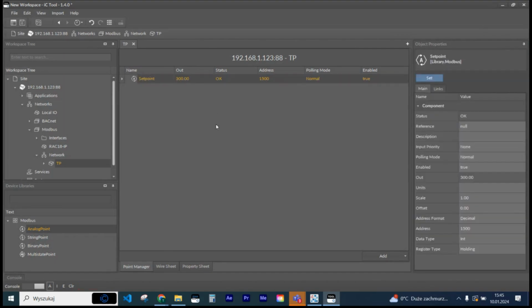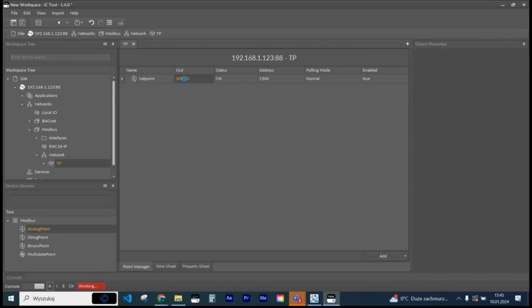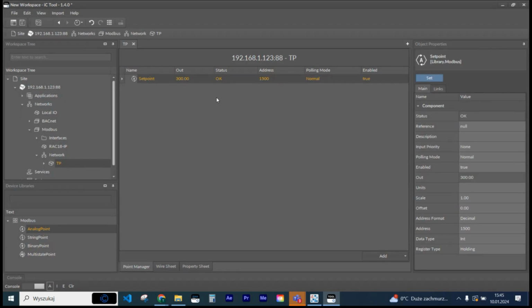Yep, so we have the set point, 300. However, of course, this is not the real value. We have to divide this by 10. And the scaling factor can be applied directly on the component. You don't have to use any additional mathematical elements. Here I can apply 0.